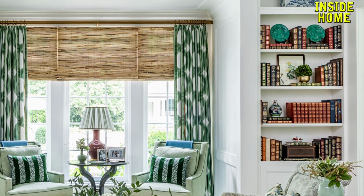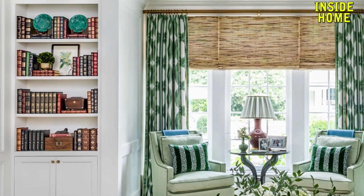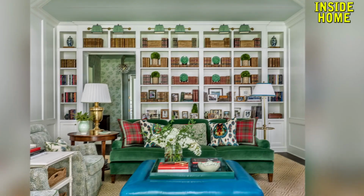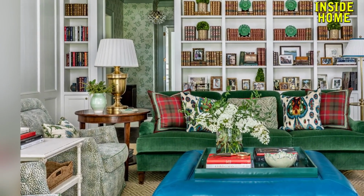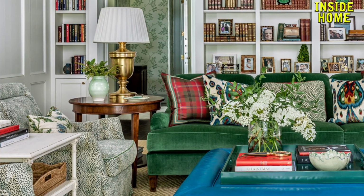Back in the main living areas, comfort meets character. One space features built-in bookshelves, green seating, and organic textures for a tranquil atmosphere. Another centers on a plush sofa and bold blue ottoman, where patterned pillows, floral wallpaper, and shelves of books layer on warmth and personality.